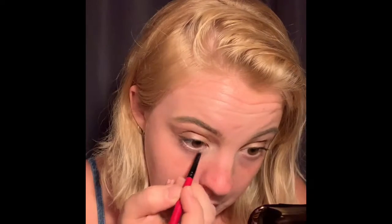Okay, so what I'm doing is I warmed that stick up on the back of my hand, and then I'm gonna take it on that little packer brush, and we're gonna go right under my lower lash line. Now this stuff does have a weird tiny amount of shimmer in it, which is actually really brightening, and I kind of dig it.